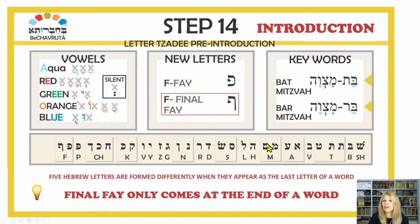We had the mem and final mem sofit. 2 different forms for the same sound. We had nun and nun sofit. Nun sofit comes only at the end of a word. We had chaf and chaf sofit.